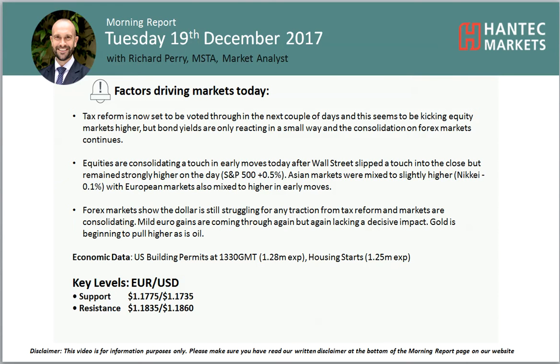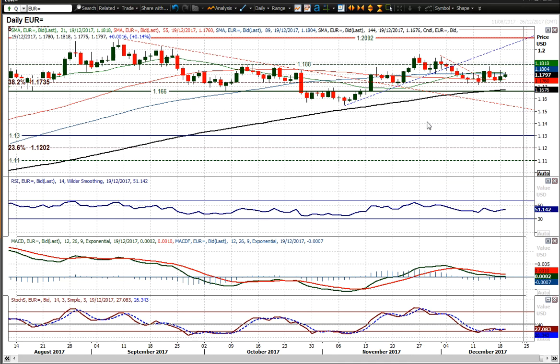Let's look at euro dollar, which continues to throw off mixed signals, really. Positive candle yesterday. Yes, you were up on the day, but it closed well below the high of the day, 1835. Just held up a little bit again today, 15, 16 ticks higher.